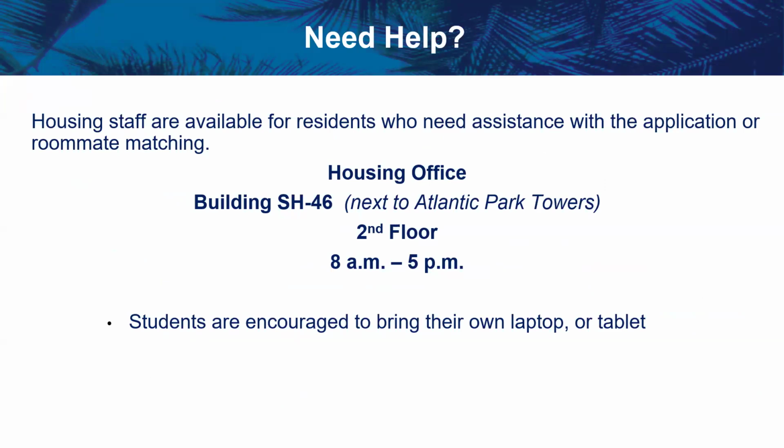If you need any help while you're going through this process, our housing staff is available to help you in person. Our housing office is located in building SH46. It's right next to Atlantic Park Towers. The main housing office is on the 2nd floor. There's an elevator or a staircase that you can take up to our office. We are open 8 a.m.